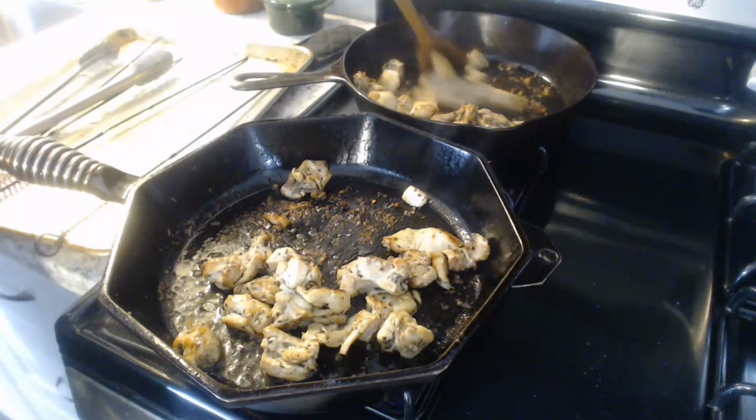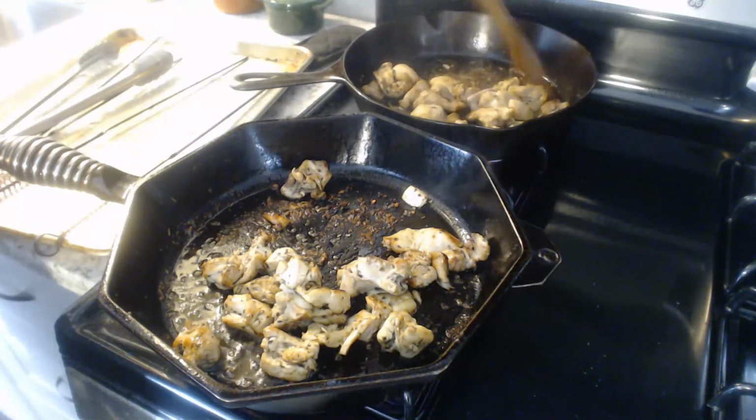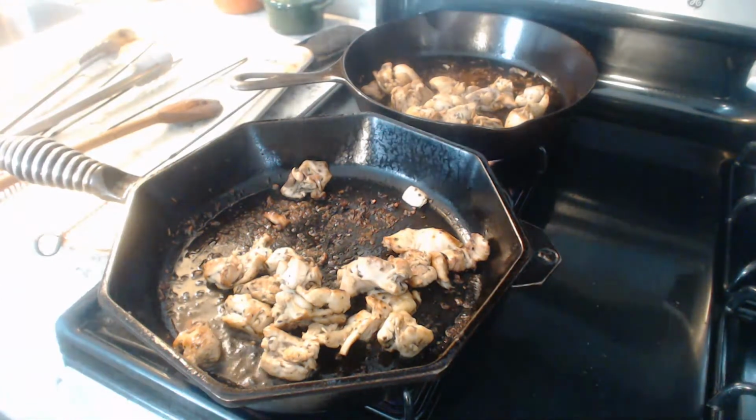So I repeat, this is not quite traditional because I had to take them off the skewers. On the other hand, I don't think anybody would complain about these. So that means I've got to quickly grab a serving plate or dish or bowl. Give me one quick second, folks. Okay. There we are.